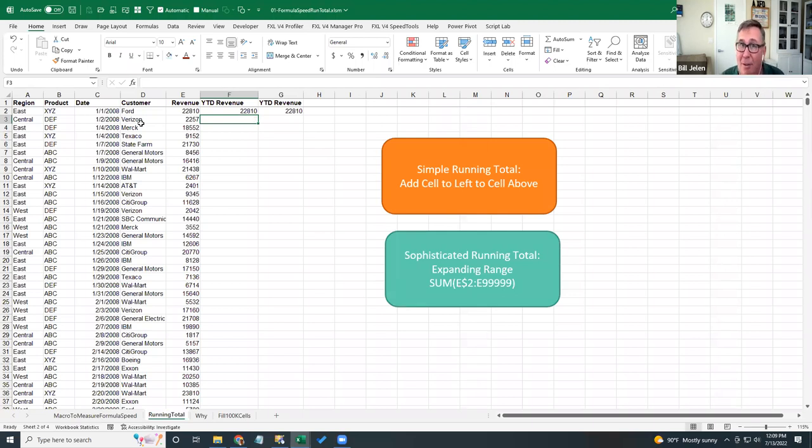A shout out to another friend of mine named Zach Barisi, who gave me a great workaround for that. Instead of just simply equals E2 plus F1, the cell to the left of us plus the cell above us, Zach said, put that in a SUM function, because the SUM function is smart enough that if it encounters text, it throws it out. So that simple little SUM function, SUM of E2 comma F1, does the cell to the left of me plus the cell above me, and it continues to work for F2.